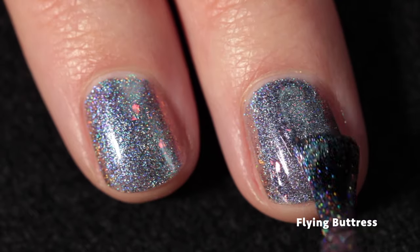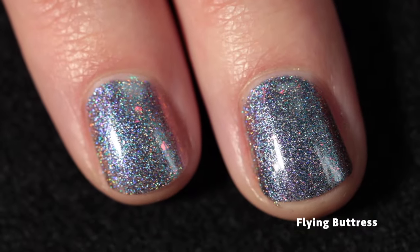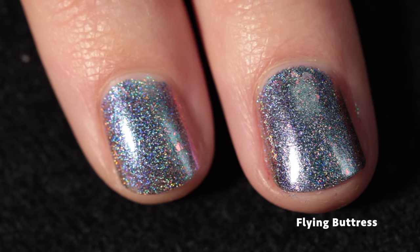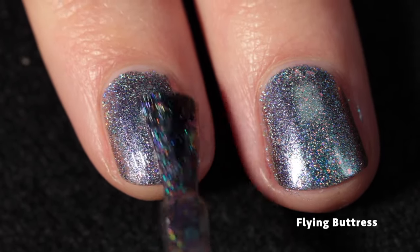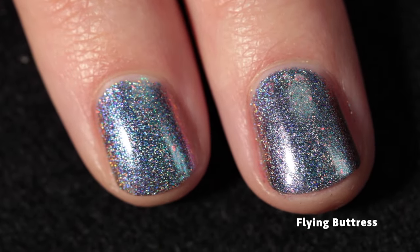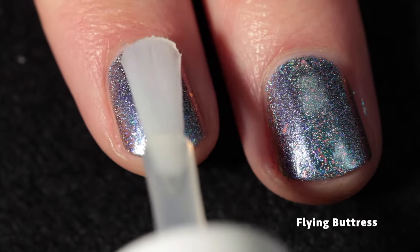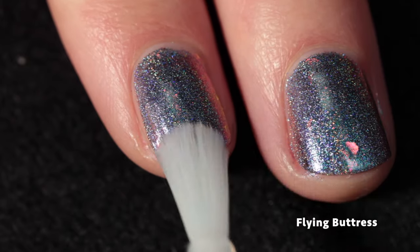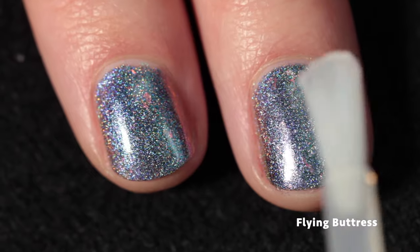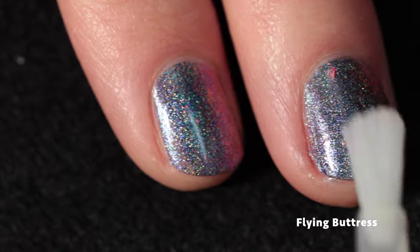And this one is just so linearly holographic, which I really, really appreciate in nail polish. It makes me think of my original nail polish days and just how polishes were so holographic. So whatever pigment Clionadh uses is absolutely amazing, and this is one you will want to use a good glossy top coat on and then let it dry down so you can get the strongest possible holographic effect.